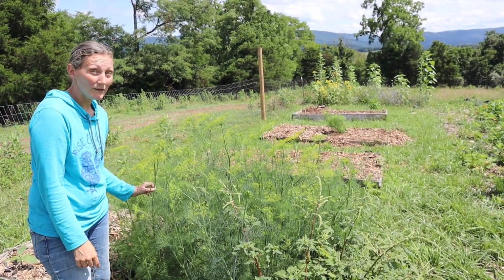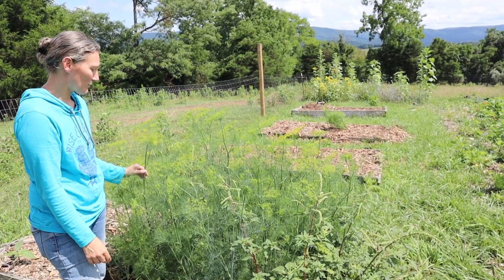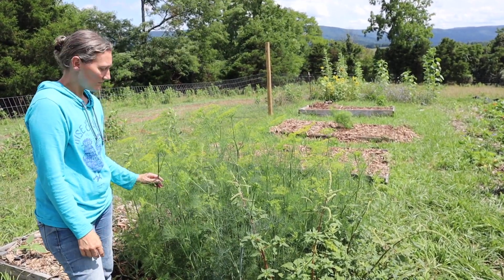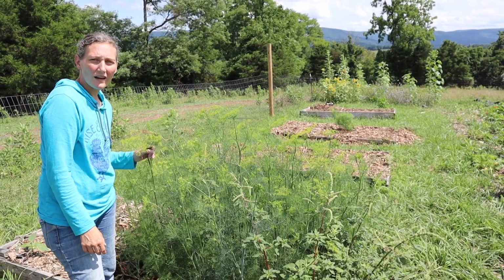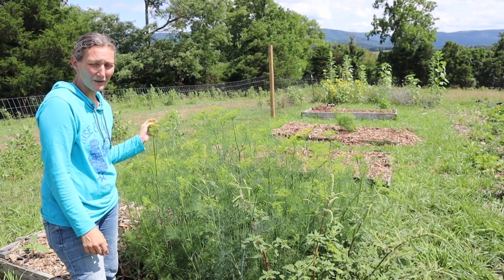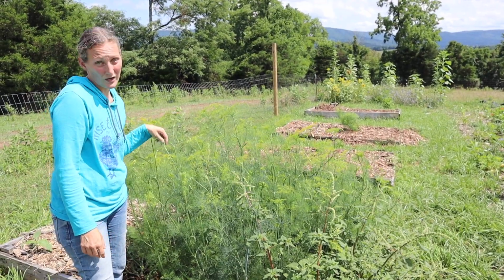So we have had plenty for our pickles, and I actually need to come through here, and I probably will today, and cut the tops off all of these. And then I'm not sure, I might try the ice cube method with these as well, because fresh dill always tastes better in pickles than dry dill.